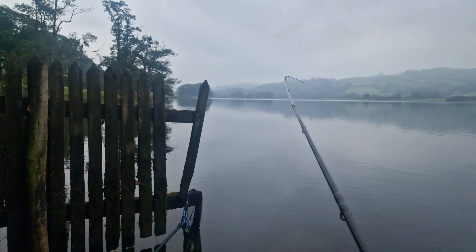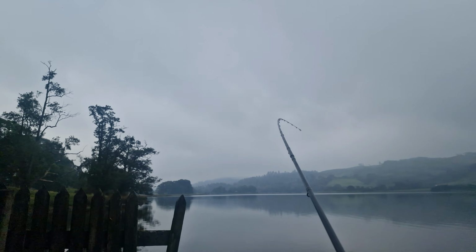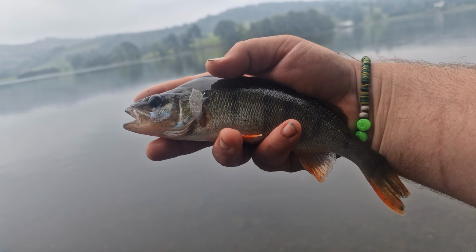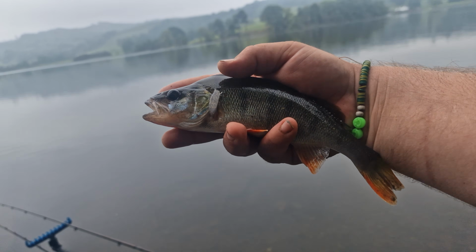And that's a fish on the first cast. It's only a small one, it feels like. And on a water this big, it's definitely a confidence boost. One thing it does let me know though is that the bait's got down to the bottom and there's bait down there. And what a confidence boost that is. On a water this big, any fish was going to be a bonus.